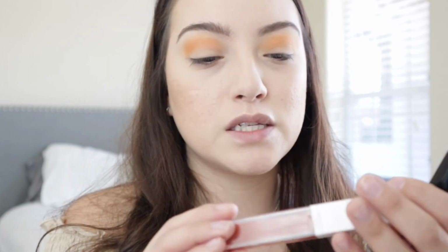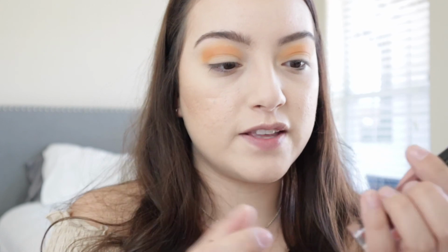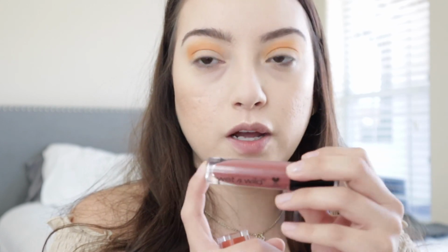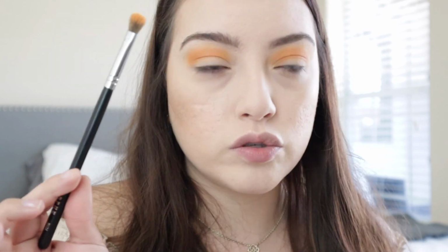This is not a mustard, but a very orangey, burnt orange lip color, and this is more of a maroon lip color. So I am going to go ahead and do a poll and see which one I should wear. And guys, I think I am done with this. So it looks good. I'm going to use the same brush.